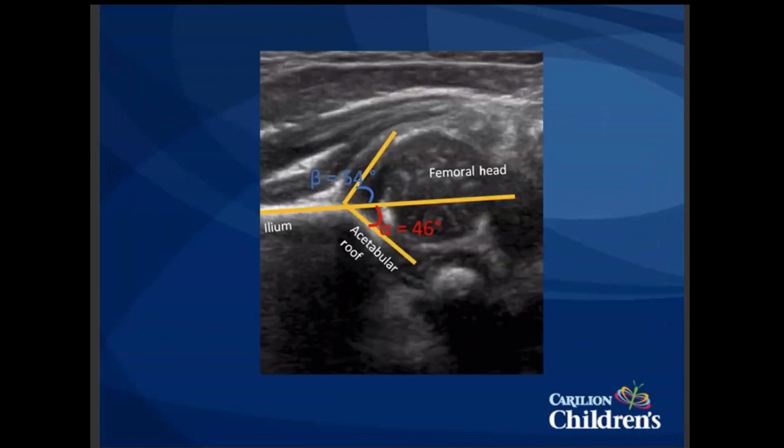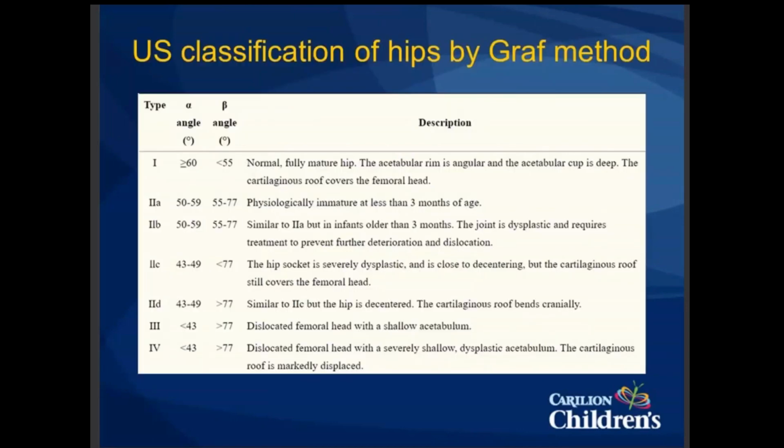Now, the Graf method classifies hips into these categories based on the alpha and beta angles. The abnormal categories are taken only if the alpha angle is below 50, that means 3C, and the beta angle is less than 50 or 60. So 3C onwards will be considered as abnormal or dysplastic hip. In this study, those newborns who had 2C, 2D, 3, or 4 were intervened with initial broadening of the hips, like broad diapers, and physiotherapy was started.